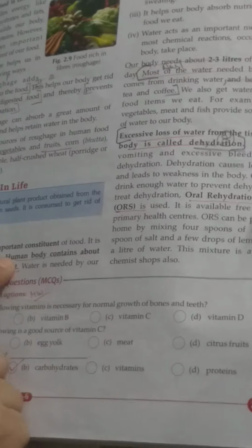Next, we are going to learn about water. Water is the most important constituent of food. It is essential for life. The human body contains about 70% water by weight. Water is needed by our body to perform many vital functions. Some of them are: now, why is water important for us? 70% of our body weight is water only.